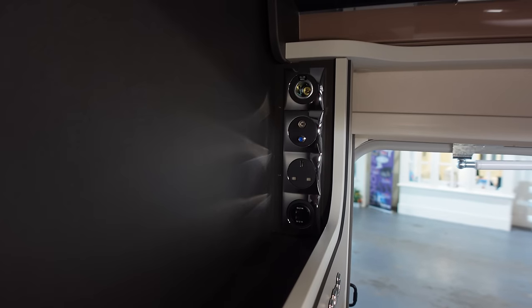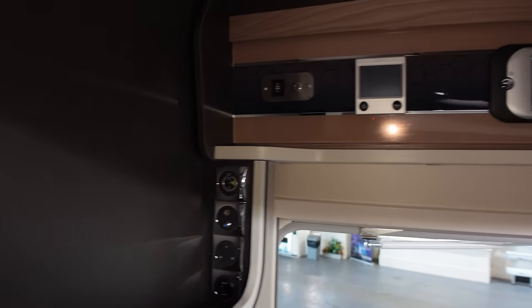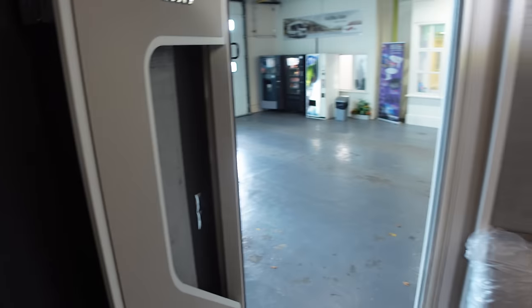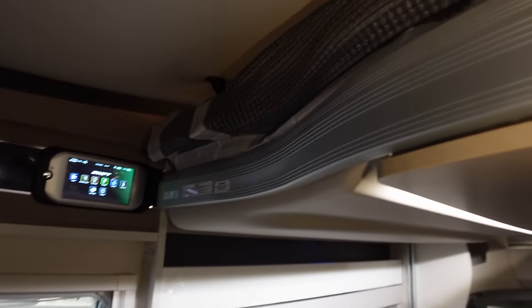USBs, mains, and the aerial, and a 12-volt socket all there. Neatly tucked away, presumably. Yeah, that's where you're going to have your telly, isn't it? Just there. Yeah. But you can get out the door from that drop-down bed, can't you? Because sometimes they come down and they block the door. Yeah, that's why you've got the cut-off, isn't it, there?